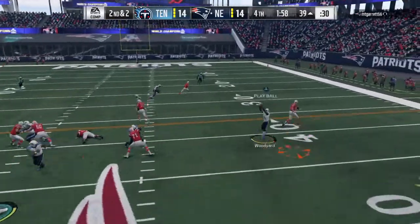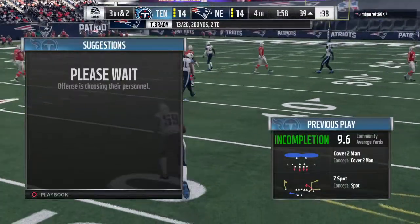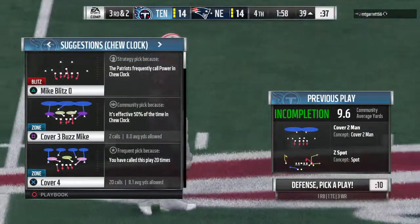On second down, here's Brady. And he almost intercepted it. They haven't picked a ball off yet. That probably should have been their first. And it's 3rd down now.